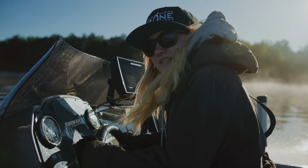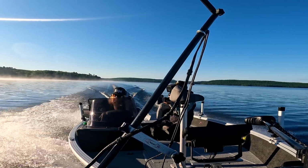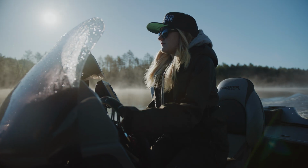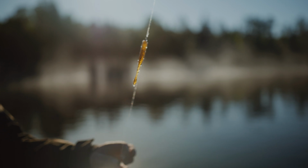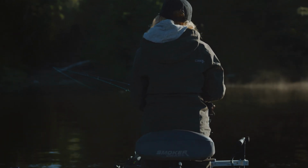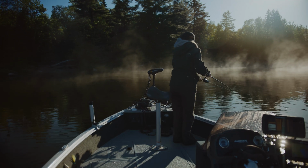All right, spot number 2. Here we come. Oh, it's cold. All right, so it's a little creek mouth. I usually like to fish at Beauchene just sight fishing. This creek mouth is more of a blind fishing spot. You just cast into the current. Oh, I think I already have a fish on. Yeah, I got a fish on already. First cast into the creek.